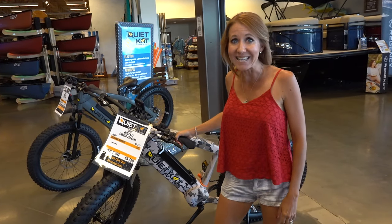These work amazing. They have every type of clothing imaginable, especially for outdoor use or camping use for women, men, and children. They have a huge department of clothing here.